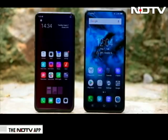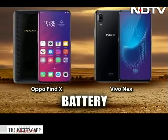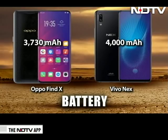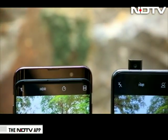Both phones are pretty similar as well. They run on the same Android 8.1 and they have the same Snapdragon 845 processor. But on the battery front, the Vivo Nex has a larger battery than the Oppo Find X. With the pop-up mechanism on both the phones, the larger the battery, the better, we'd say.